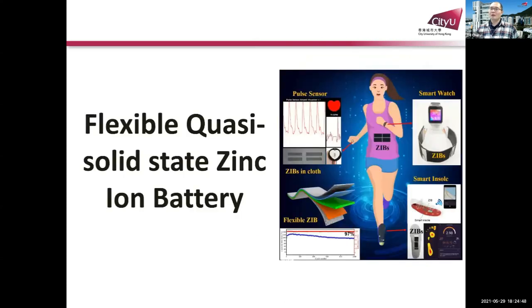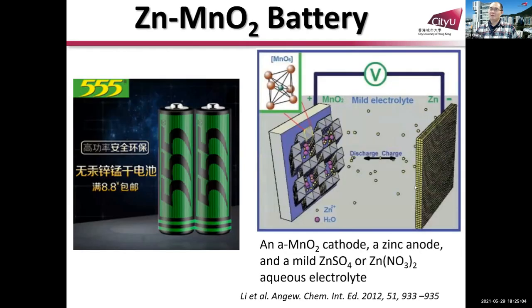So this is one of our examples to develop zinc-ion battery based on aqueous electrolytes and make it flexible and very tough. And we also demonstrate our batteries can power a lot of flexible electronics.